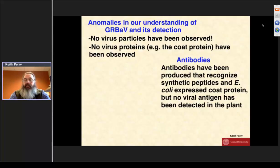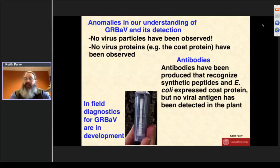It could be a simple matter of the concentration of the virus in plants, but something is quite unusual about this virus. We've also transiently expressed the coat protein gene in leaves using an agrobacterium vector, and we just don't see any recognition or a stainable band. We've pursued these analyses in westerns. So the take-home message is that something is quite unusual about this virus. And lastly, there are in-field diagnostics for red blotch in development, and I suspect we'll be seeing at least one of these products in the coming year.